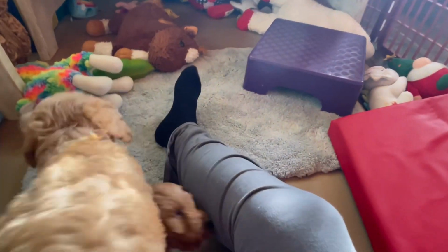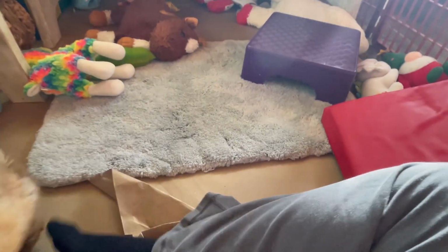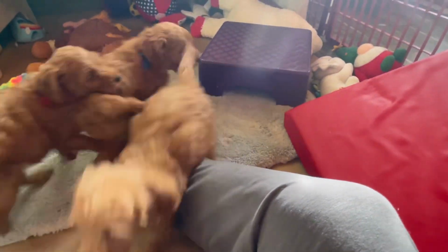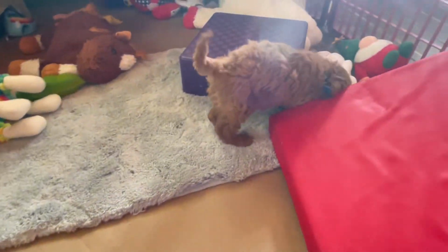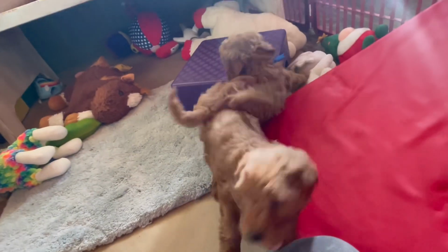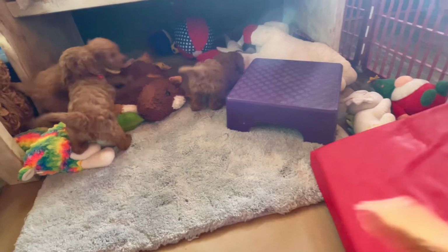Diana and Beans, Petite Golden Doodles, and the ones that I'm going to be introducing you to right now are the ones that are available. I have four available, one girl, three boys, and then when they're all running together at the end are two that are already chosen and going home this weekend. I'll make sure you guys see them.